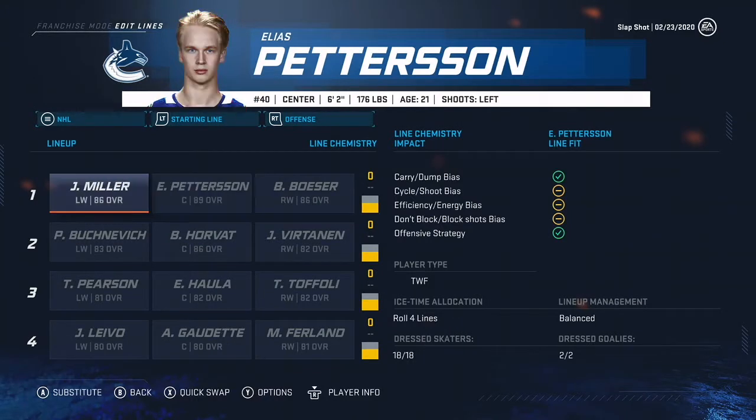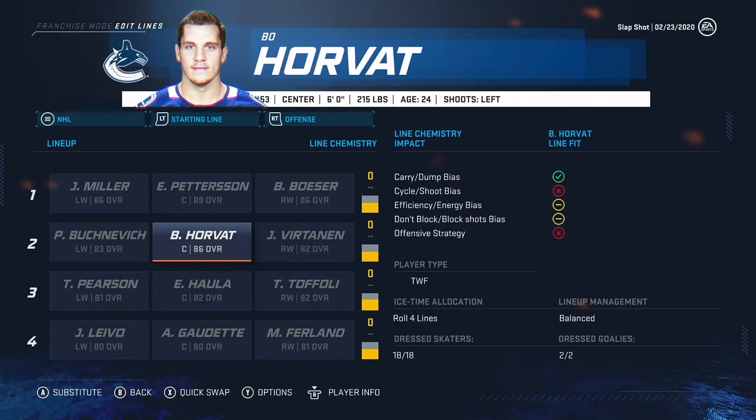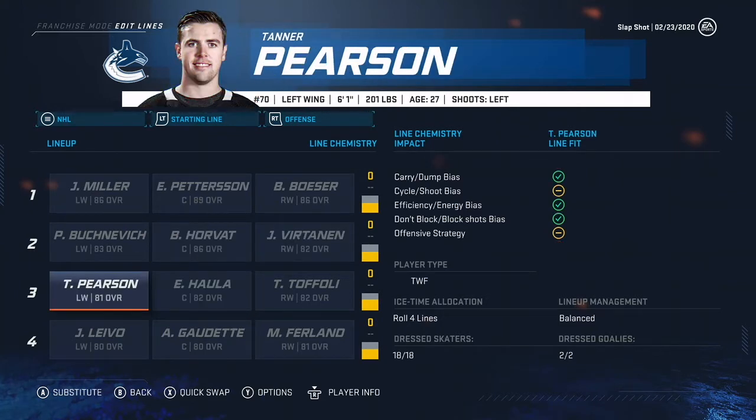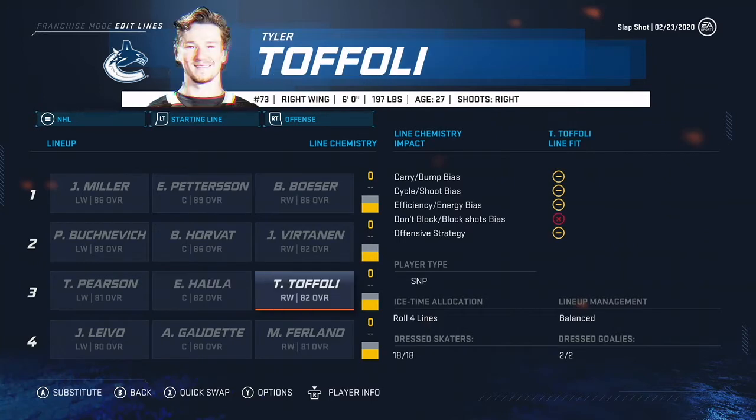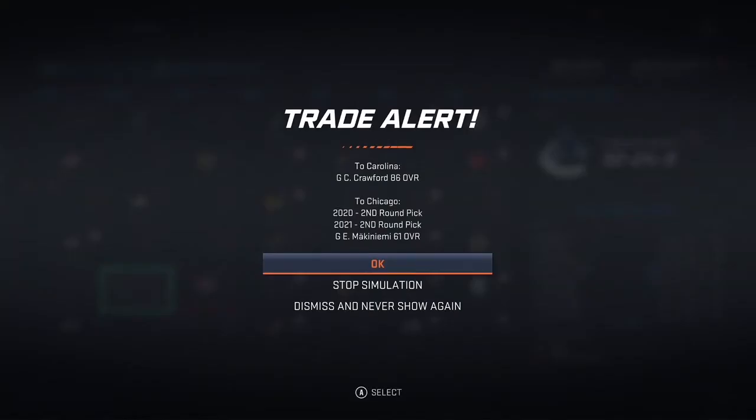So now taking a look at our lines after those trades. First line still the same. Second line it's Buchnevich, Horvat, and Virtanen now. And then Holla, I have centering Pearson into Foley on the third, which means unfortunately Gaudette moved down to the fourth, which I'm not a big fan of, but it improves our team. So yeah. So a pretty big trade here.